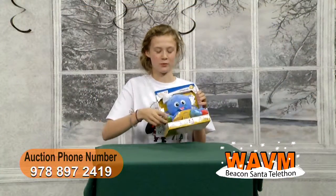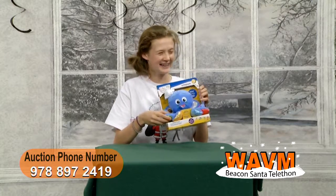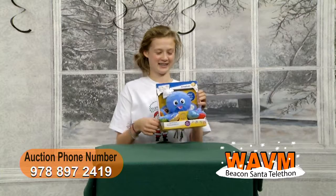And next up we have item 384, a Baby Einstein plush octopus donated by the Delaney family. It has a value of $25 and no current bid. Come on, you guys. Help baby learn colors and language with this adorable soft octopus by Baby Einstein. Squeeze his legs and listen.